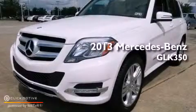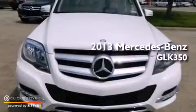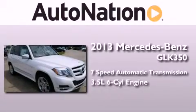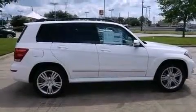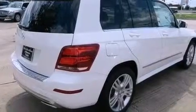This is a brand new 2013 Mercedes-Benz GLK350. This crossover has a 7-speed automatic transmission and a 3.5-liter V6. Its top features include a front and rear multi-link suspension, a sports suspension, and a tire pressure monitoring system.